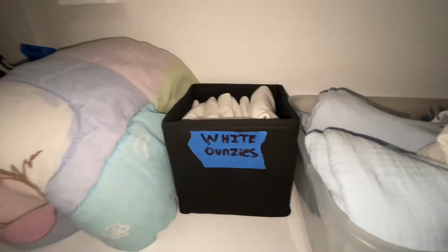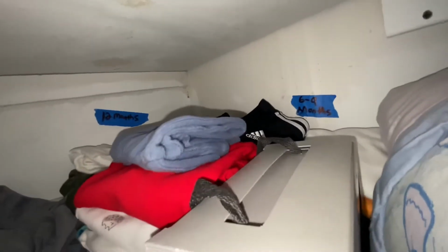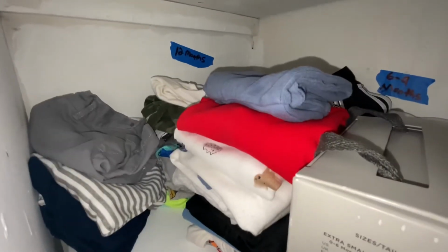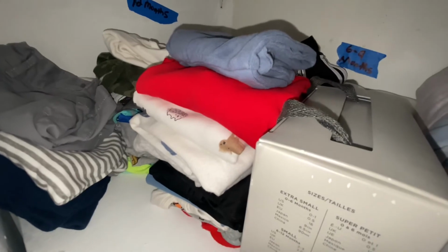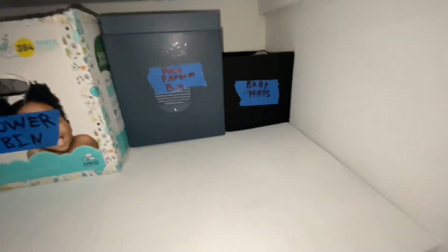Those come in handy. A blanket that was my brother's when he was a baby, but we'll be using it for my son now. And those are his clothes for when he gets older. He also has some Ugg boots in there that were given to us. And yeah, so that is what is on this shelf. I'm like, I have OCD. I need to have it organized.